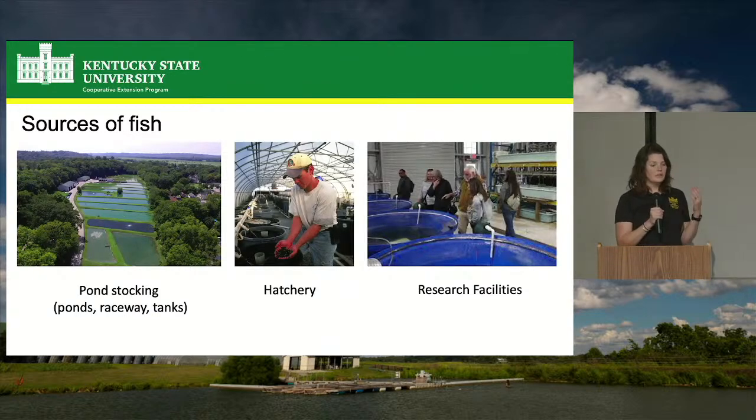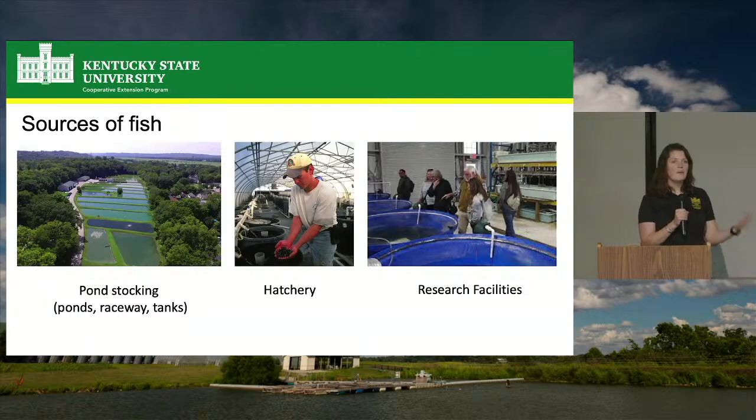A lot of these you're going to have to manage the acclimation period a little bit differently. If you're getting fish from a pond, you can imagine that they come in with a lot of stuff on them. Snails, for example: fish are often intermediate hosts in the snail's life cycle, so the snails can come in on the gills. You can get bacteria from the pond, algae, things like that, that you might not want in your system.